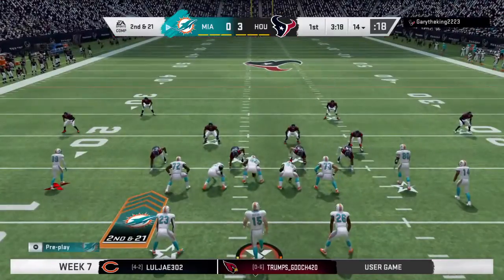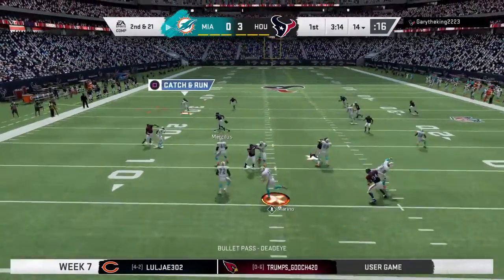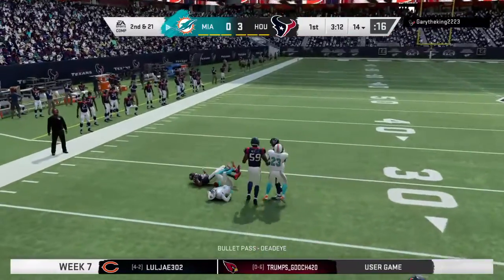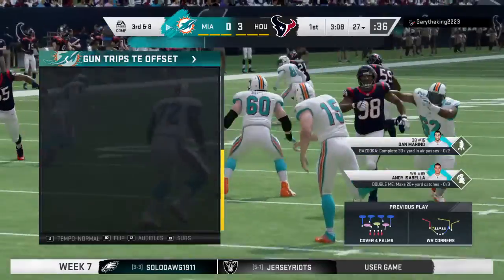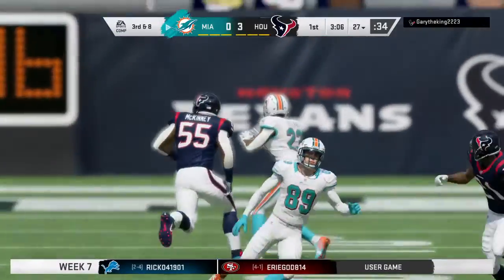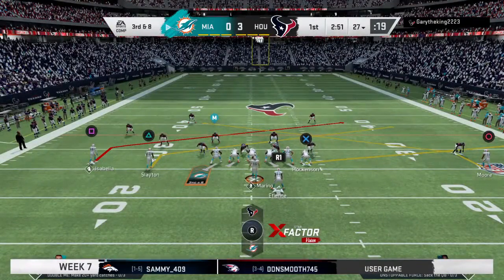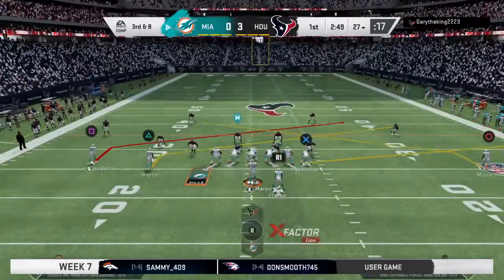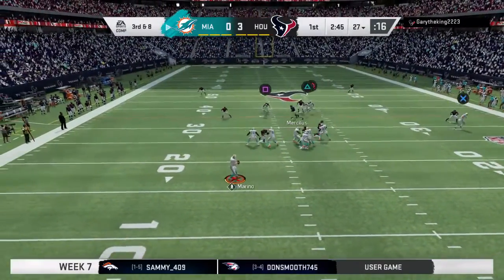After that sack, it's 2nd and 21. Here's Marino to throw. Got this complete to the rookie out of UMass, Andy Isabella. A good pickup there, 13 yards as they get closer for 3rd down. One of the selling points of the corner route is usually the receiver is able to move away from the defender. But in this case, he didn't get that far away. On 3rd down, Marino.